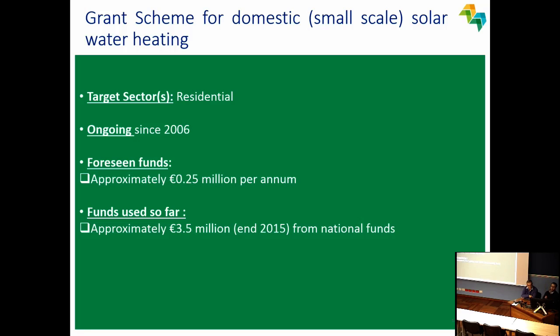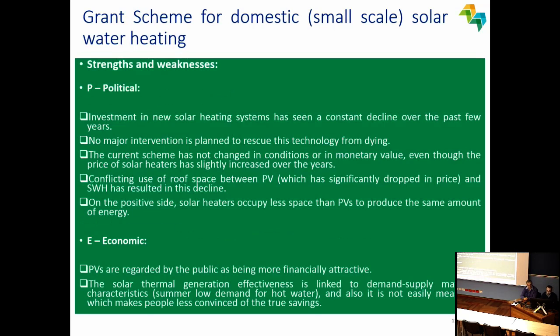Now we are going to the second policy, which is the grant scheme for domestic small-scale solar water heating. The target sector is only residential. There is no scheme for the non-residential. It has been ongoing since 2006. The foreseen funds are approximately €0.25 million per annum, and the funds used so far approximate €3.5 million by the end of 2015, all from national funds. We are going to look at a PESTEL analysis for the strengths and weaknesses of this policy.